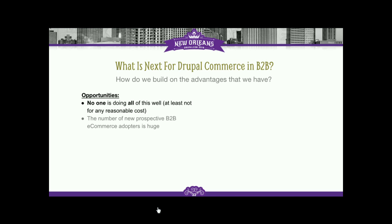except for Drupal Commerce. The number of new prospective clients or customers out there, organizations that are looking to transact online, is huge, right? As we talked about, only 44% of current companies are now selling online, and a lot of those 44% are selling online very poorly. So there's a big pent-up demand for new e-commerce sites in the B2B space. And B2B organizations are waking up to this opportunity, so they need to transform their business and start selling online. One of the reasons why they're waking up is that Amazon Business is already there and taking business away from them, right?